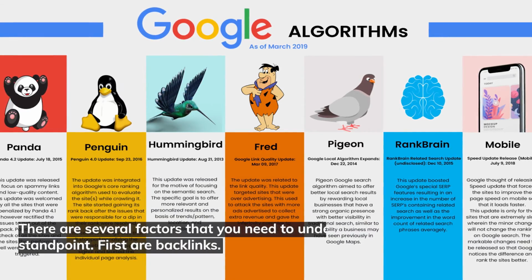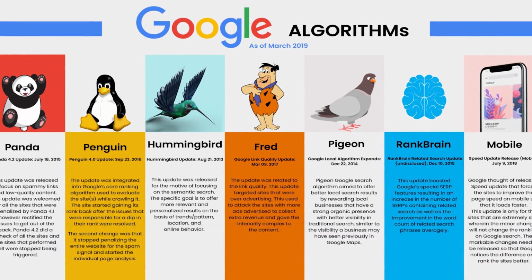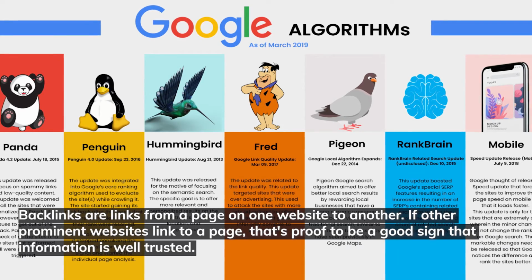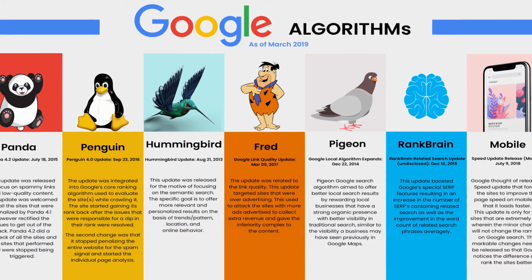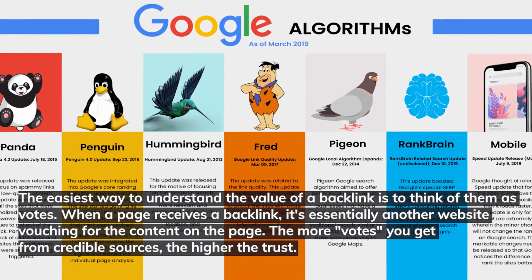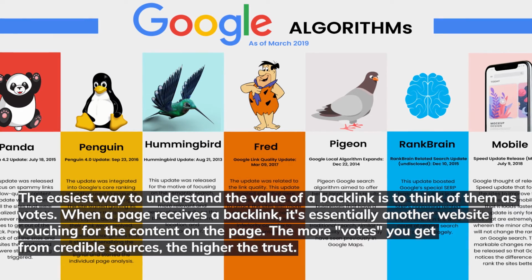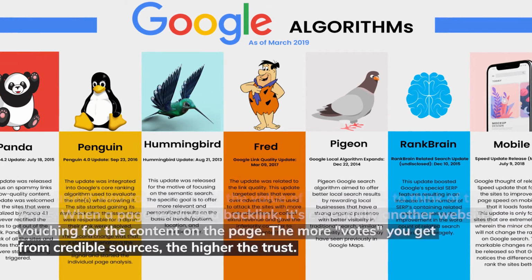There are several factors that you need to understand from a fundamental standpoint. First are backlinks. Backlinks are links from a page on one website to another. If other prominent websites link to a page, that's a good sign that the information is well trusted. The easiest way to understand the value of a backlink is to think of them as votes. When a page receives a backlink, it's essentially another website vouching for the content of the page. The more votes you get from credible sources, the higher the trust.